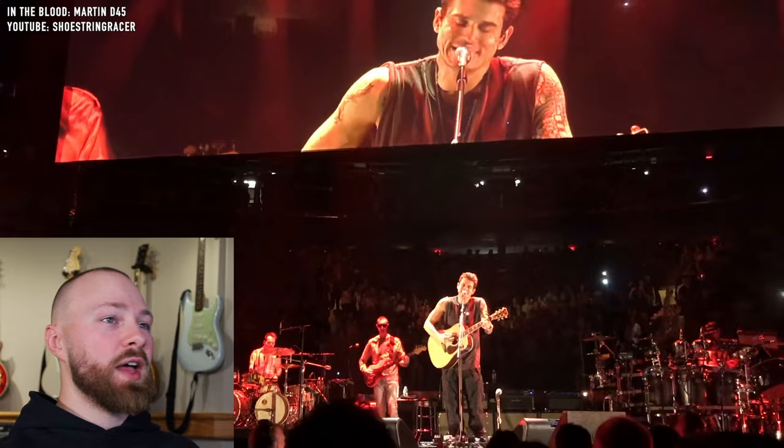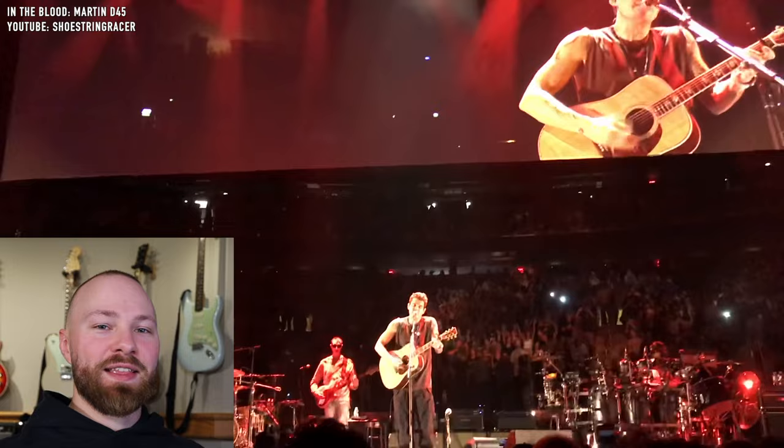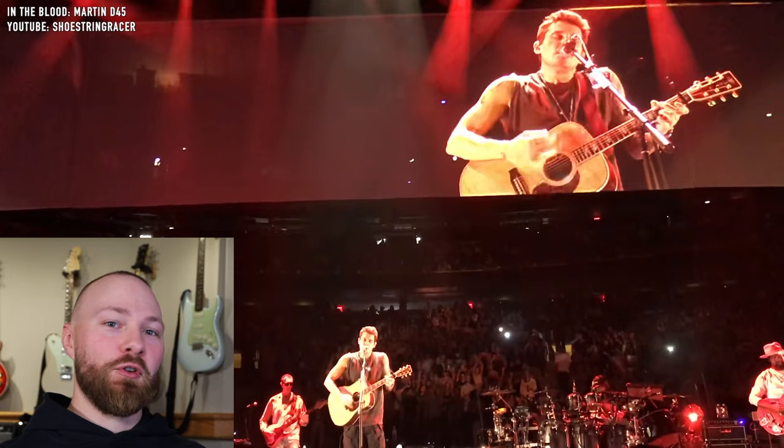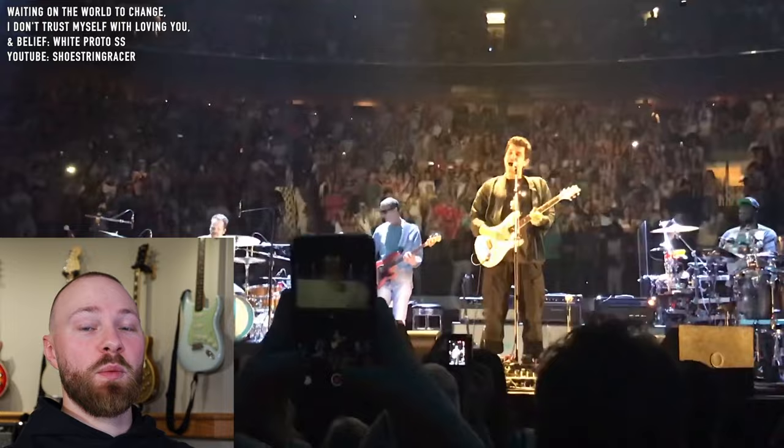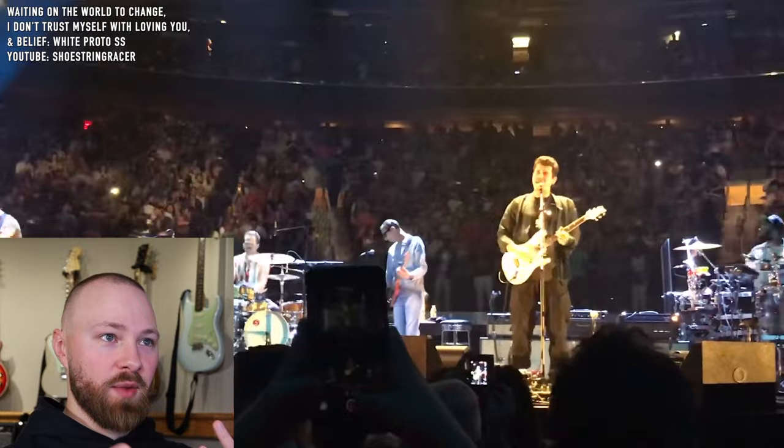That concludes the very first set, and a lot of people at this time had no idea what they were in for with the treat of John performing Continuum front to back for the second set. Okay, now for the second set, Continuum front to back, of course, we start off with Waiting on the World to Change, John using the all-white Silver Sky prototype. He used the same guitar for I Don't Trust Myself with Loving You as well.